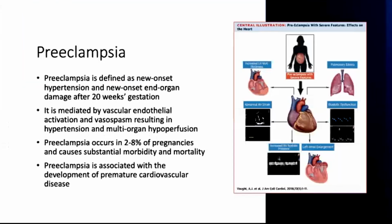Next, we're going to touch on pre-eclampsia, and essentially it's a pregnancy-specific multi-organ syndrome that can affect 2% to 8% of pregnancies. It is mediated by vascular endothelial activation and vasospasm, resulting in hypertension and multi-organ hypoperfusion.